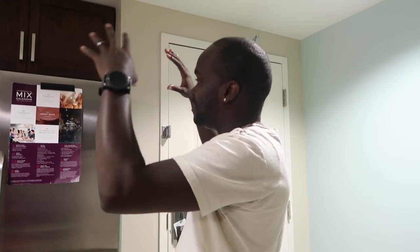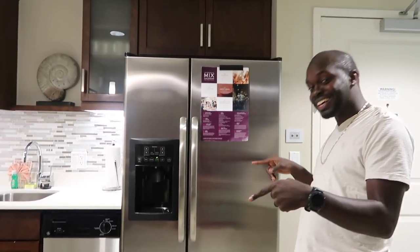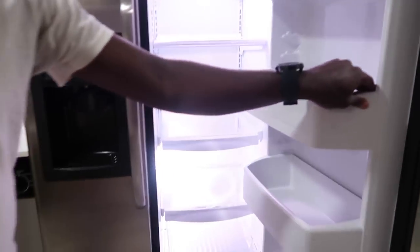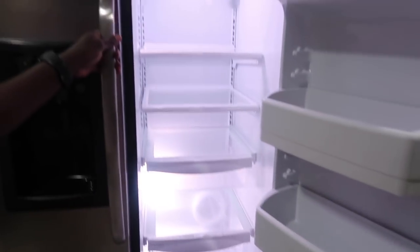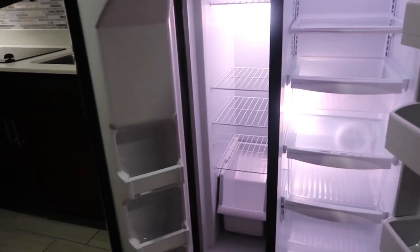All right, so we're gonna start off right here in the kitchen because this is the first thing when you walk in. And the first thing you notice is this large, full size side by side, stainless steel refrigerator. Let's see what's inside. Nothing. But that's okay. We can fill it up. We bought so much food, child. Don't worry about that. Look at this. It got an ice maker too.